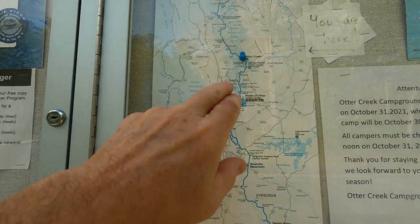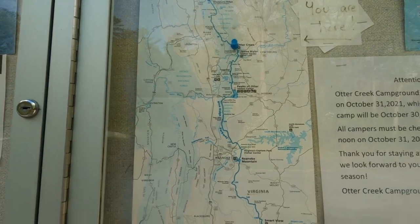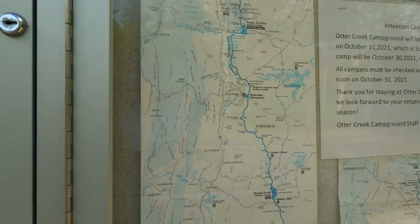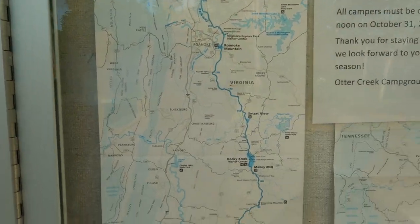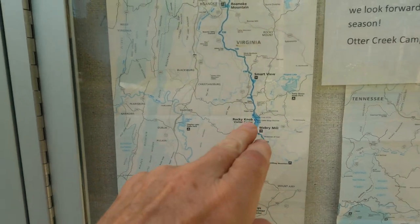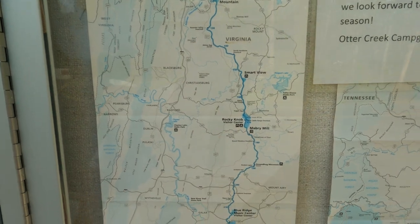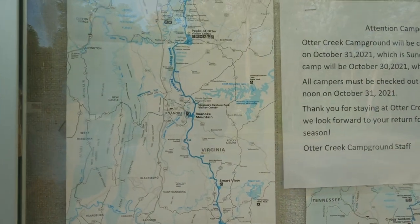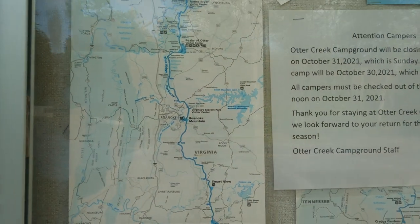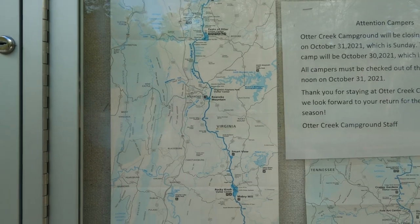And then it looks like you got Cave Mountain Lake. There's another campground there, kind of off the Peaks of Otter. I mean, obviously, that's one that's been around. I'm looking to see... Rocky Knob. I didn't realize there was a campground there. And then I guess here's Smith Mountain Lake, and there's Smith Mountain Lake State Park. Huh, you know what? I never even knew the parkway went that close to Smith Mountain Lake.